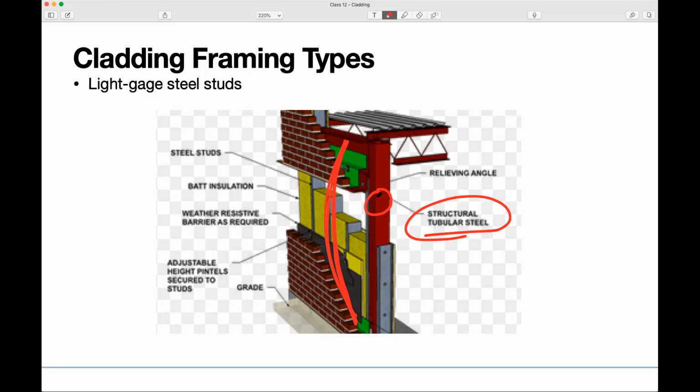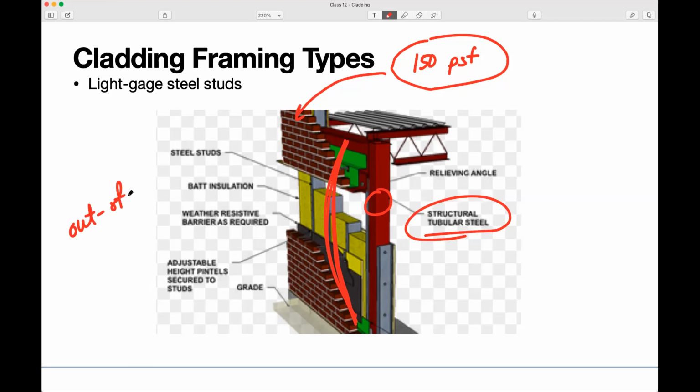So you think of why we use 150 pounds per square foot. That's what this is, all taking into account. Things like the exterior and certain cladding are definitely going to have more weight than other types, but the out of plane support becomes extremely important here.